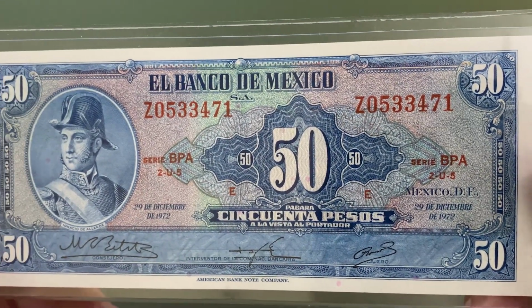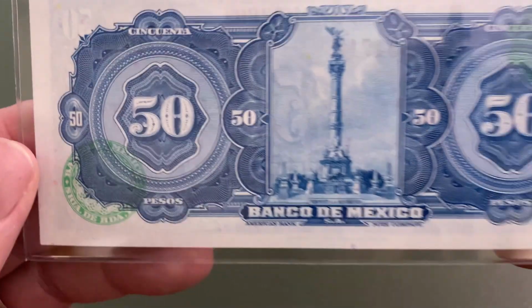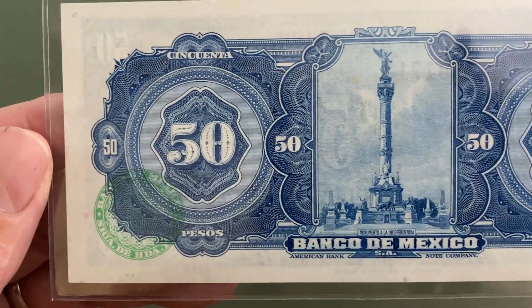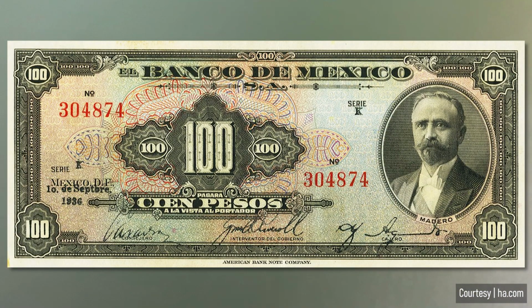You know what I'm going to say? I love this blue note. Simply outstanding. The bold blue reverse keeps the detailed lathework border design that surrounds the Angel of Independence. This 100 pesos, another transitionary note, circulated from 1937 to 1944.